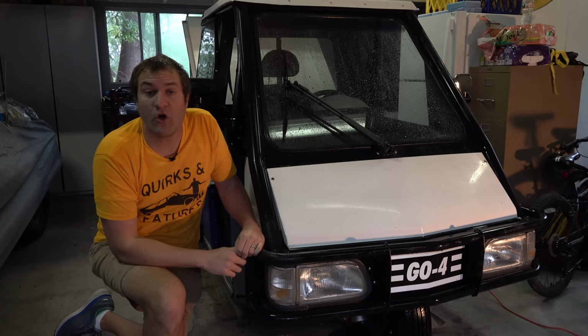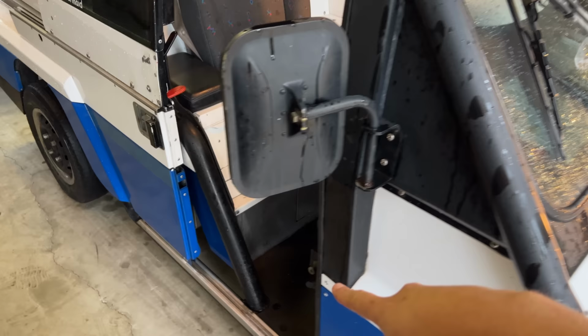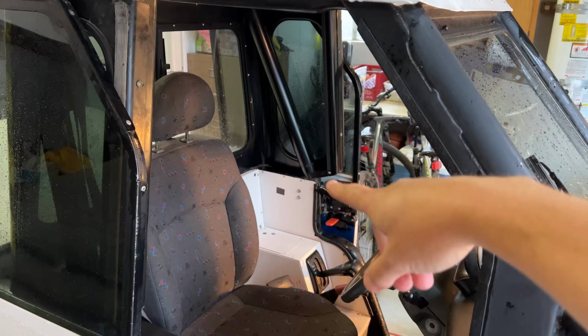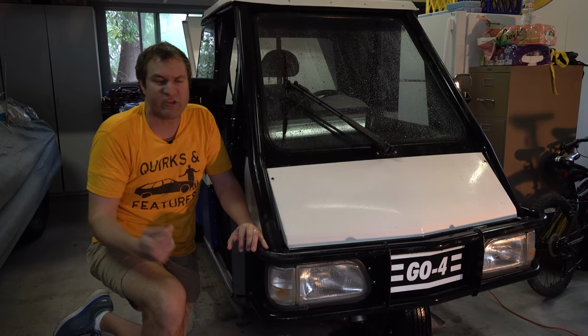Although, if you do get hit, it's important to know that this vehicle is a roll cage. The entire thing is like a structural roll cage. You can see the roll bars on the outside, on the inside, and everything in here is designed to keep you safe, although of course that's relative because this is still an incredibly tiny vehicle and I wouldn't want to be in any serious impact in one of these. But at least you're sort of protected with the roll cage and the bull bar.